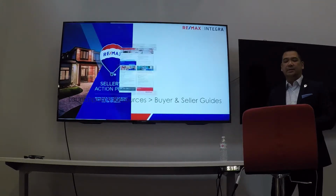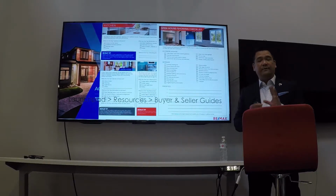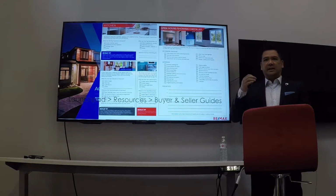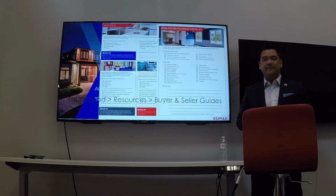It's called Seller's Action Plan. Include it in your pre-listing package. Or if you don't use a pre-listing package, you can email it to them. You can print it. You can again deliver it to them. This tool can be used in a number of different ways.